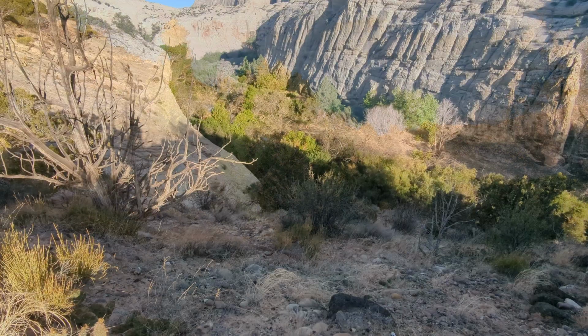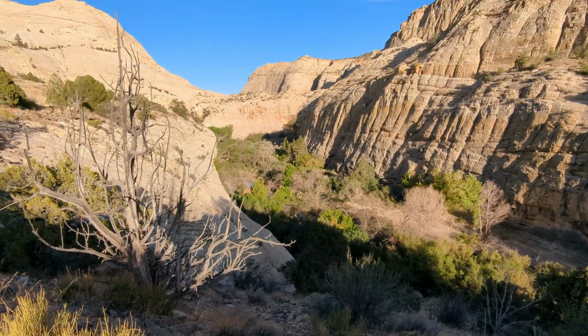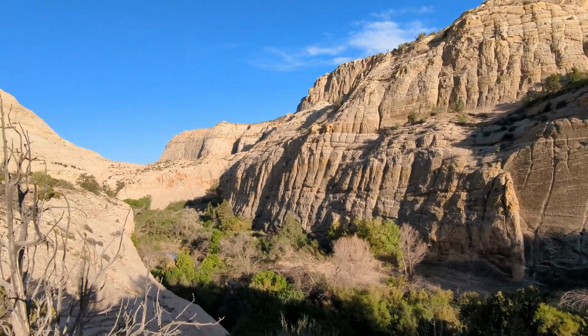Let's give it a go. All right, not too bad. Made it this far already. Already a nice view. A little bit of view to the south, but I think we can do better.